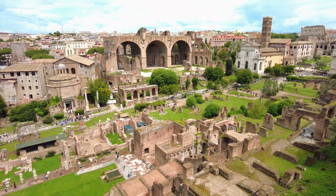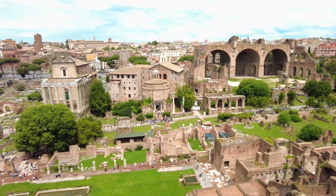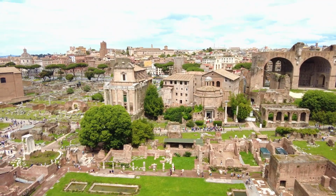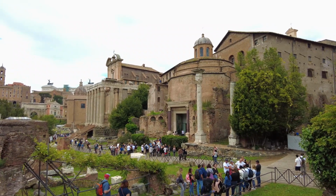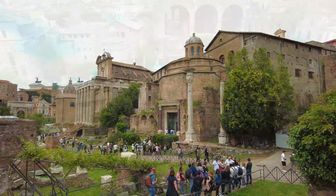The Roman Forum, located at the base of the Palatine Hill, was once the center of political and social life in ancient Rome. Today, the ruins of ancient temples, government buildings and markets allow you to discover the daily life of the ancient Romans.